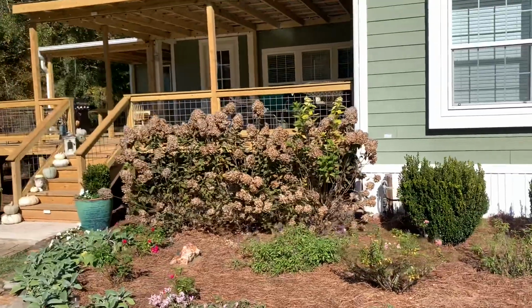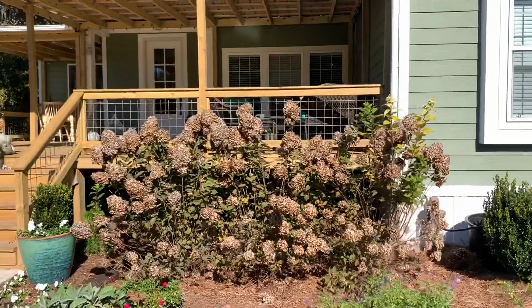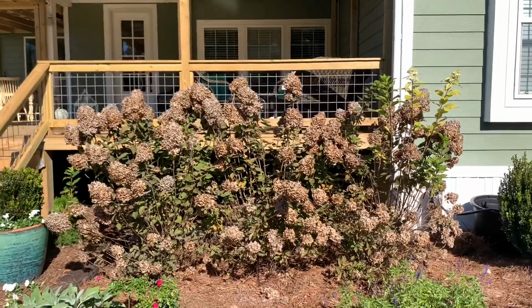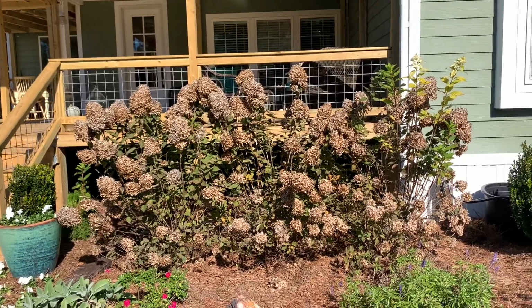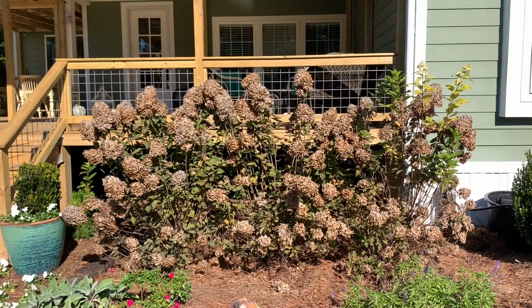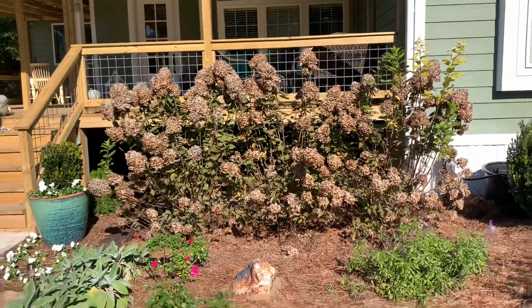But my Limelights are pretty much finished. They're all dried up, and I'm leaving them because I love these dried, even though they're brown and they're spent. I love the dried hydrangeas, so I'm just leaving them as long as I can.